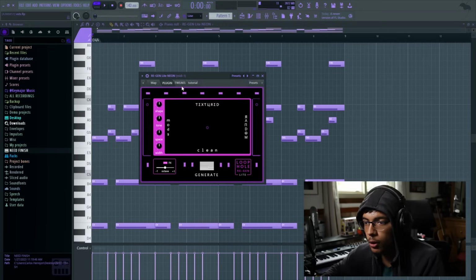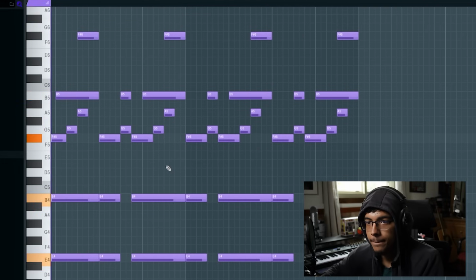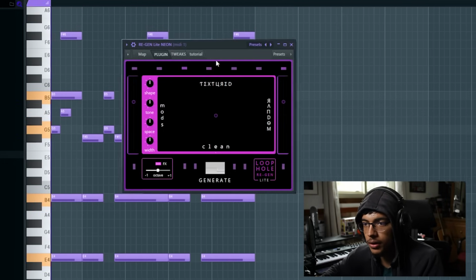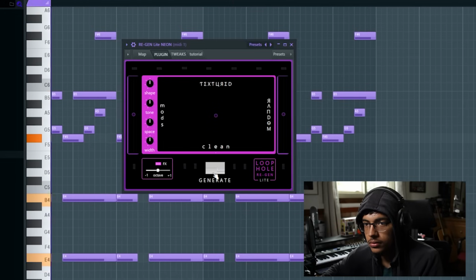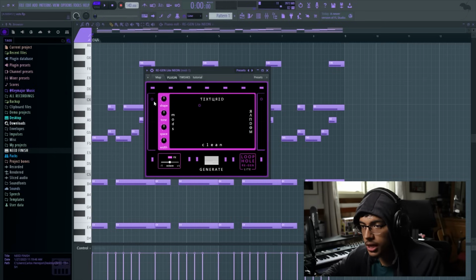So that sounds really, really dope, and I could just go in here, click generate, and it'll give me another sound. I can just repeat the same process. And I like using this to make some one-shots sometimes and sound designing with this, so it's pretty dope. Alright, so that's all the VSTs I just showed.